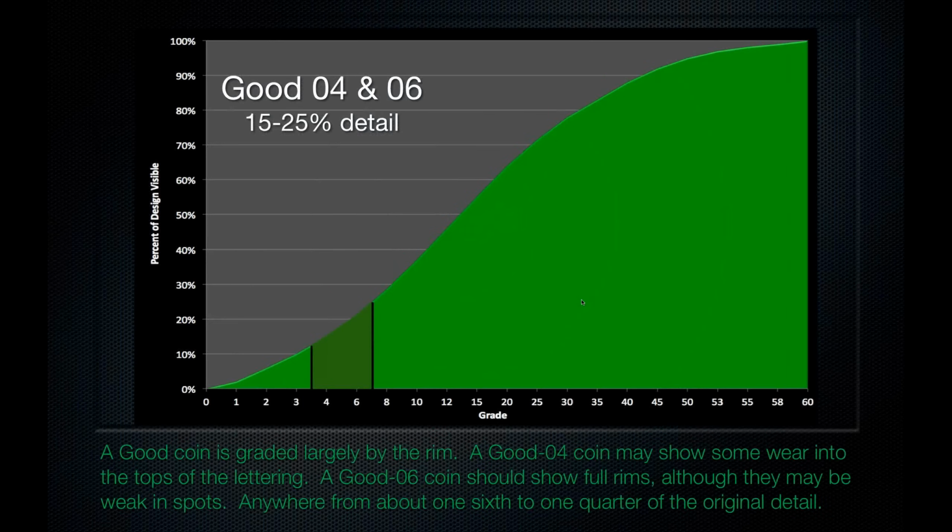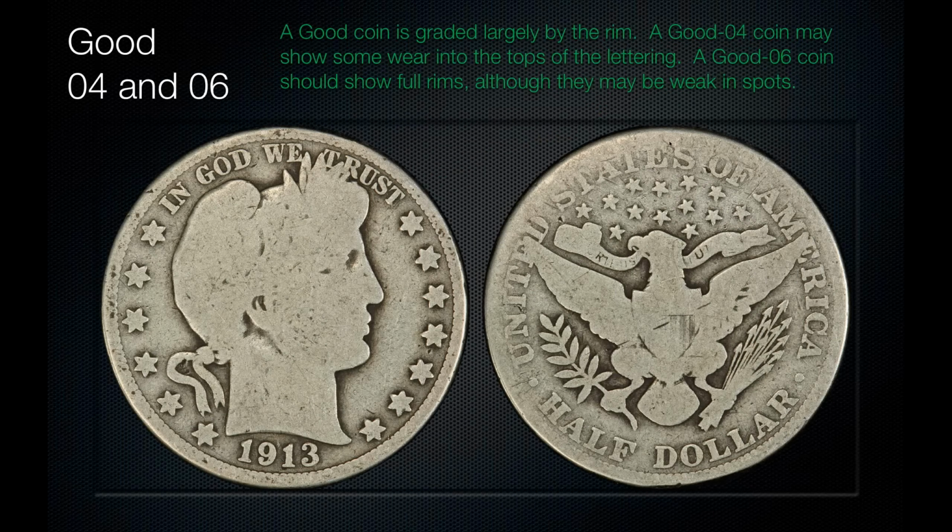Now moving on to Good. That includes two grades, Good 4 and Good 6. There you've got 15 to 25% of your detail, and in Good you're really looking at the rim of the coin. A Good 4 is going to have a little bit of wear into the tops of the letters. You should be able to read everything, but the rim's going to be slightly worn into the tops of the letters. By Good 6, it's going to look more like the bottom here. You should have an absolutely complete rim, not worn into the letters. There may be a few weak spots, but it should be complete.